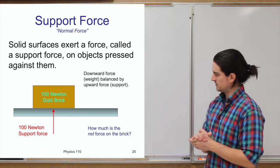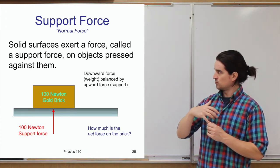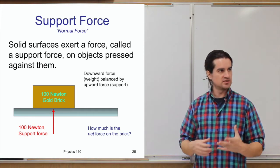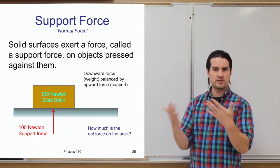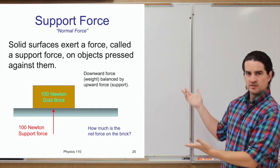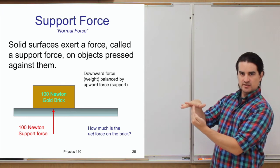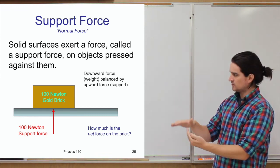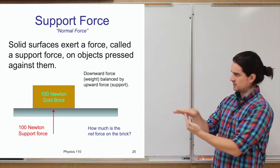Okay, so one other force we'll talk about in this lecture is what's sometimes called the support force. Also called the normal force. So the support force is just a broad term for the force that any surface exerts on an object when you place an object on that surface. Right? So in this case, the picture shown here, we have this gold brick, and it's placed on a tabletop. So the tabletop is actually exerting a force on that brick in order to stop it from essentially pushing through the table or crushing the table. So that's why it's sometimes called a support force, because it's the force that supports an object on a surface, right?